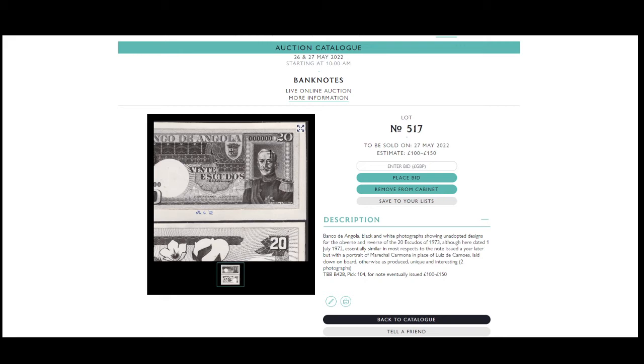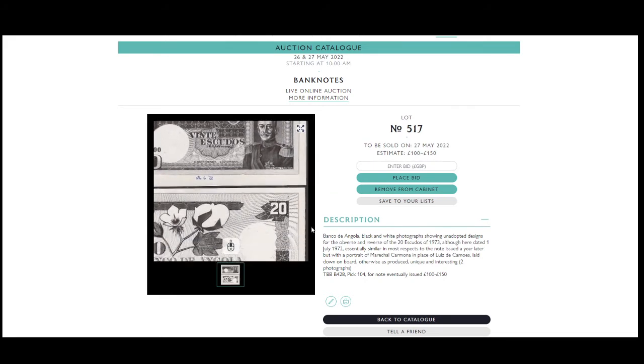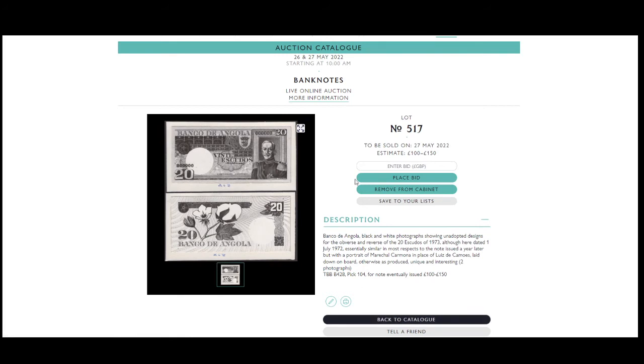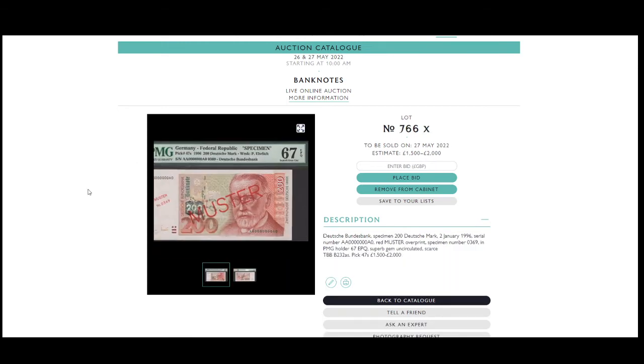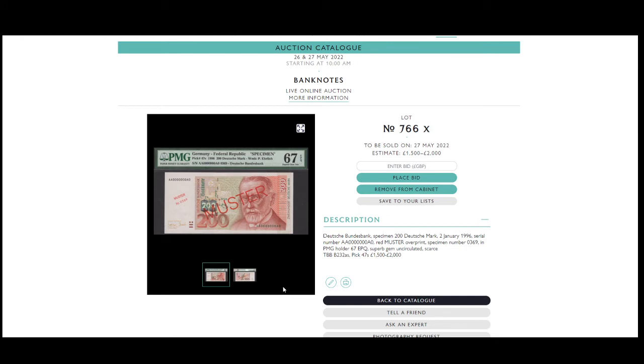I think they went to the right solution. Nevertheless, it's interesting to see this essay. Price 100 to 250 pounds. Yeah, these are just photographs, so I'm not really sure if it will go that high. I'm not so keen on photographs being sold. Yeah.